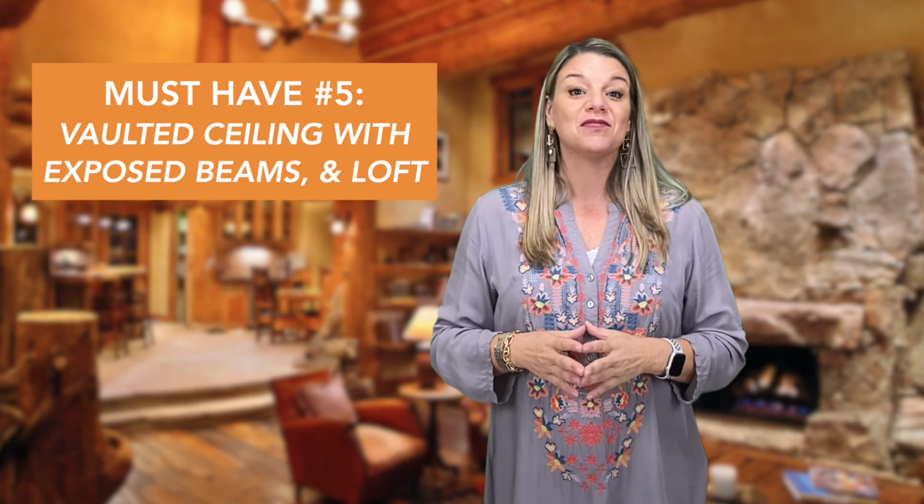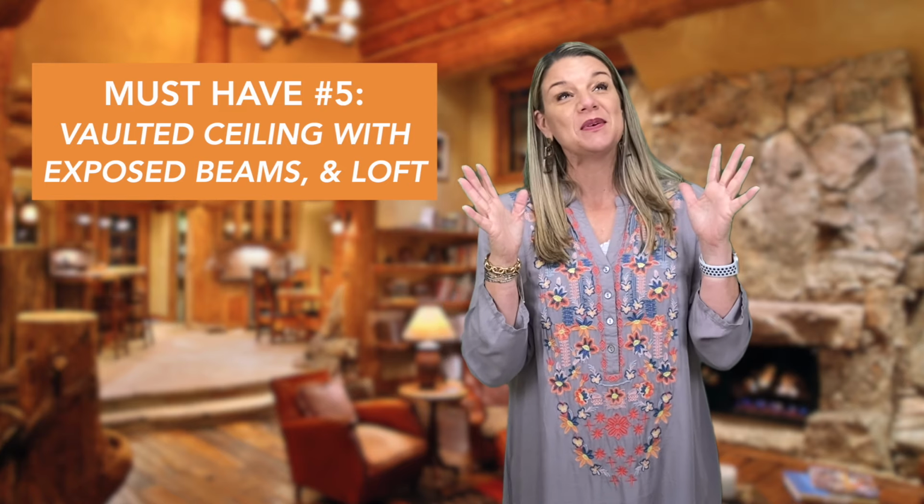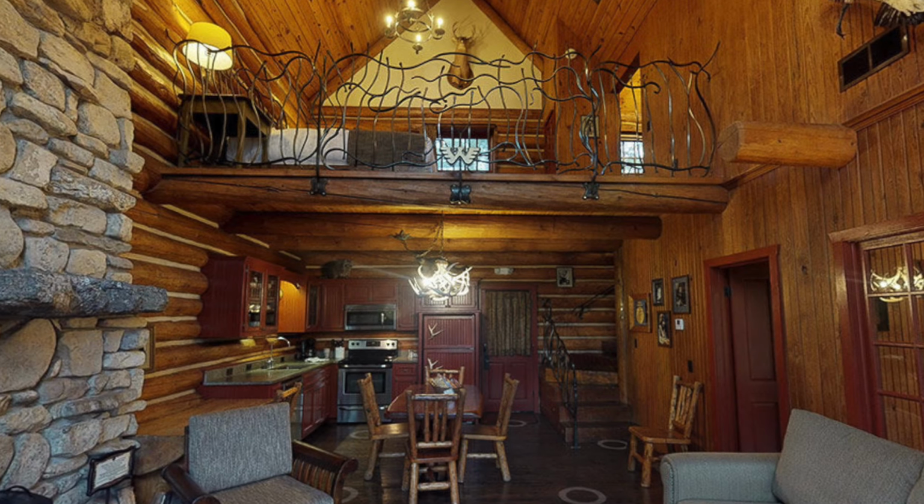So far, everything has been exterior, so let's move to some interior must-haves. Number five cabin must-have on the list is a vaulted or an open ceiling complete with exposed beams and a loft. Owners commonly create a sleeping space up in the loft to accommodate more guests or even use it as a game room. Either way, kids love a loft.